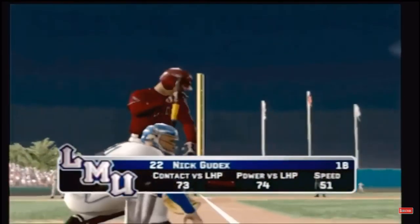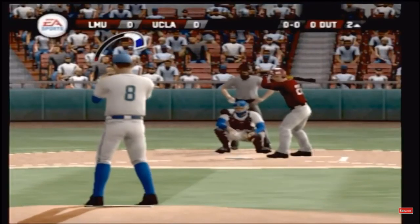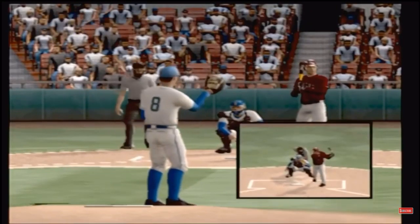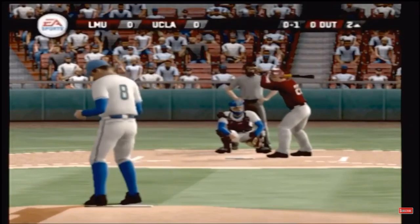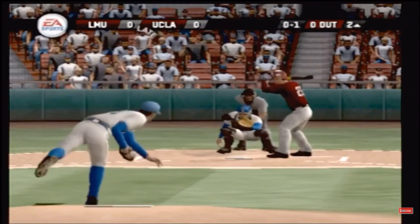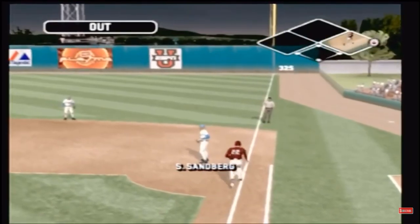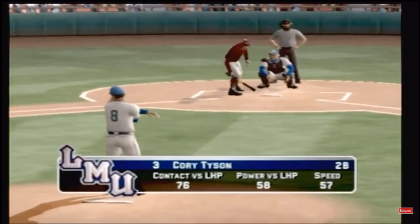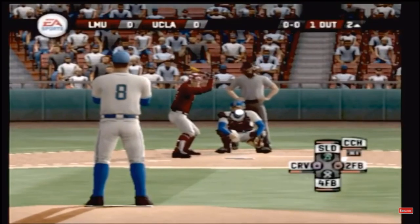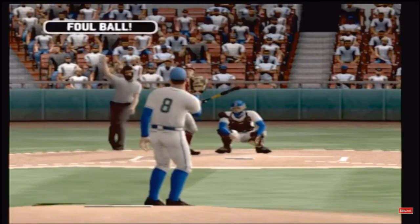Number 22 is up next. That foul ball caught the catcher. Ground ball to the right side. On to first. One away. Tyson is digging in. Nobody on base and one gone. That one's fouled away.